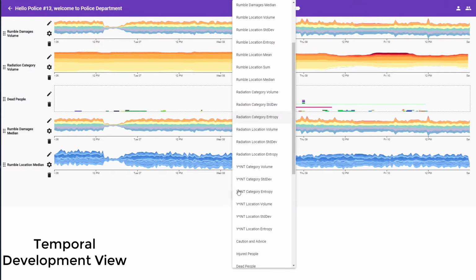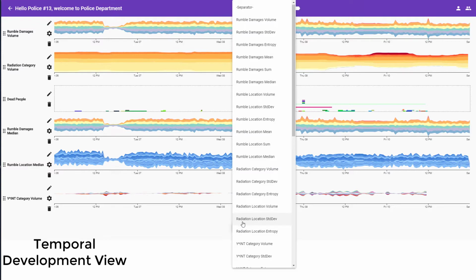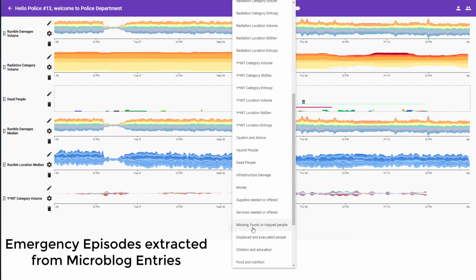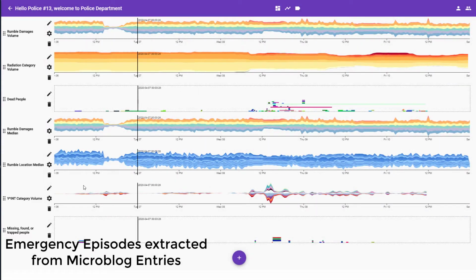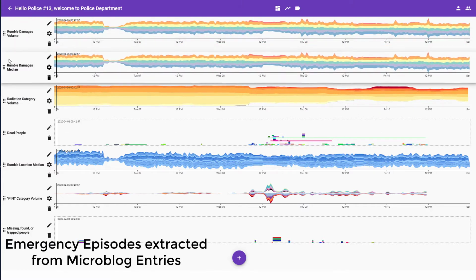NEAT provides several features for each data type. First, we distinguish between aggregation by category and aggregation by location. Then, for each of the 2 views, we can observe different statistical values per feature. For example, we can take a look at the volume of damage reports of the Rumble app or about sum or mean of the same. As well, we also enable to explore the volume of the damage reports per district as the second perspective.